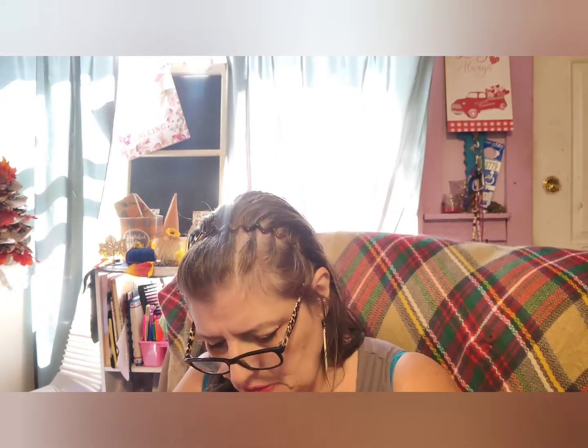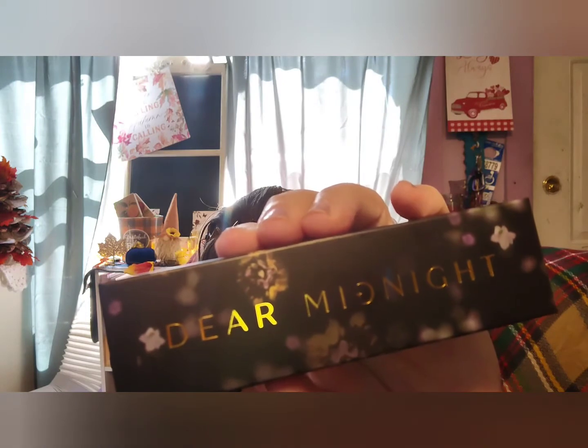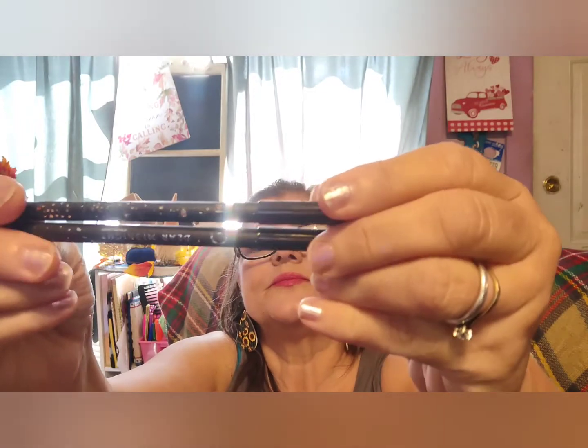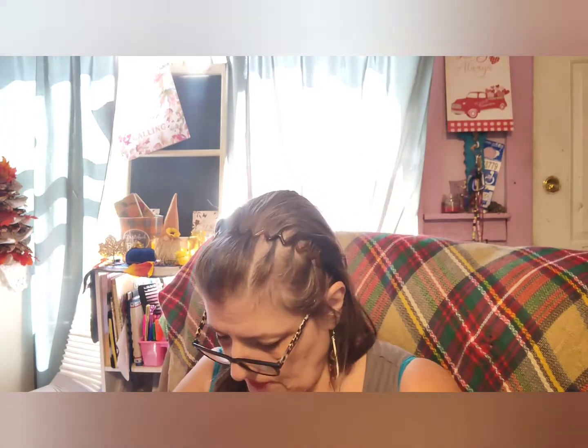Okay, and then last but not least, we have a Dear Midnight Star Crossed Eyeliner Duo. Something about it has an eyeshadow, I don't get that. This is $38. Is that one in there? You're kidding. Oh, duo means two, Lois. Okay. That's what they look like. And let's look at the tops. Oh, one's gray, one's black. They're kind of cool looking, huh? Nifty. If you do a nighttime look, you could use the different colors.